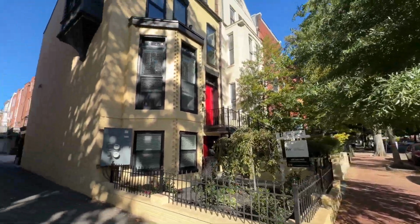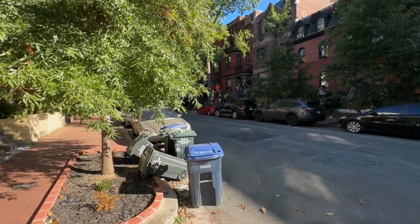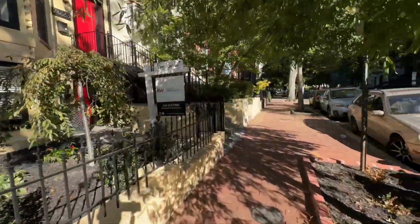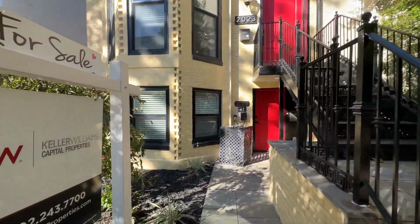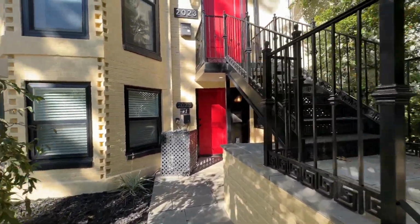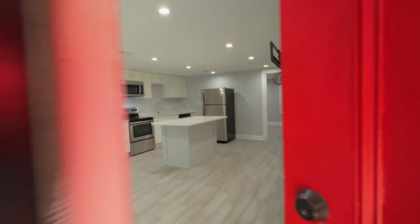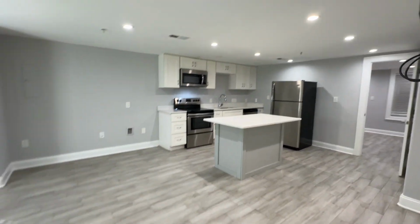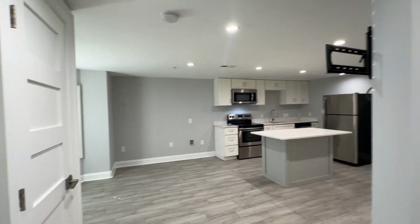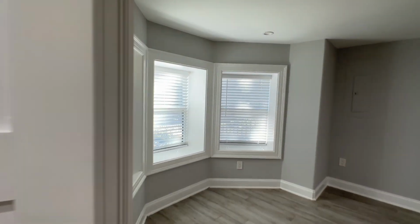So let me give you a front view of the home. So we're on 23rd and O. New Hampshire Avenue is right that way. Let's take a look at the basement first. So the basement is its own self-contained space. So there's no access to this basement from the interior of the home. This would be a perfect spot for either a long-term tenant or for Airbnb purposes.